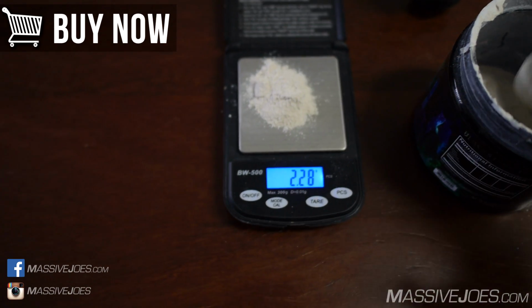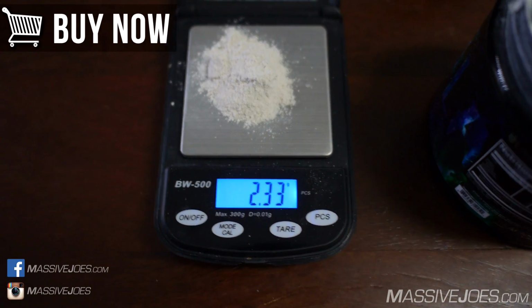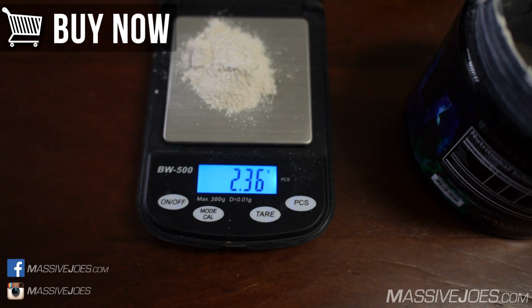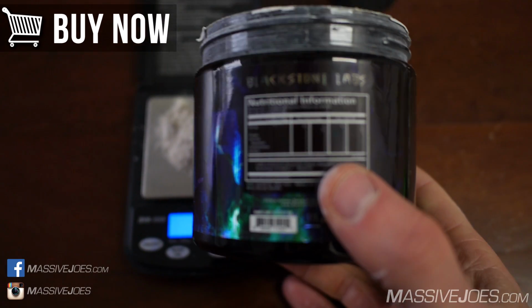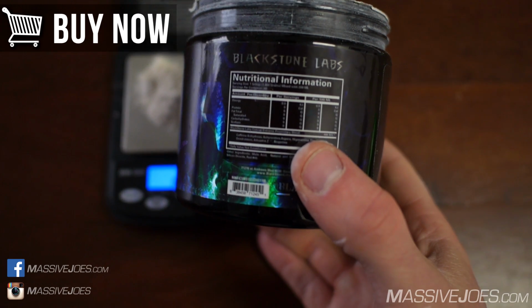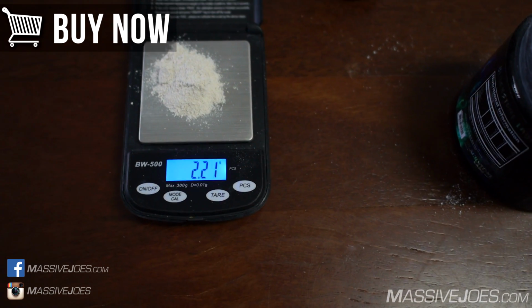All right, check it. So you're talking about 2.33 grams. This scale doesn't measure for more than 2 decimal places. But you're talking say 2.33 up to 2.36 grams, which is significantly more than what is in the single serve of what is supposed to be 1.466 grams. So let's just keep that in mind when we're discussing the effect.